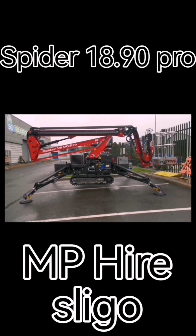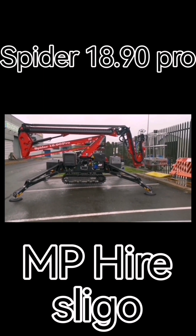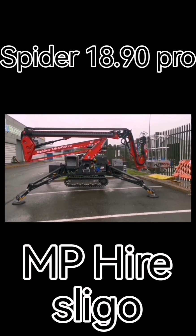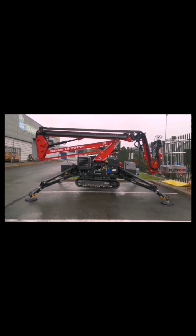It's not so safe with ladders and stuff, but that'd be ideal, depending how much they want to hire it out for. Oh, it'd be brilliant, that. I'm really excited about that. We'll see now if we can hire that. Dead excited about that one.